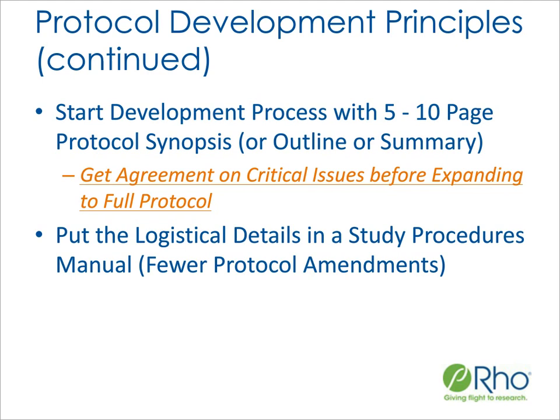As far as developing a protocol efficiently, and this is done by and large in the industry, when I started in the industry, people would just draft a protocol de novo, and so you were left with this 50 to 75 page document to edit right from the get-go. Fortunately, people have adopted this protocol synopsis approach, but some synopsis formats are better than others. If you can get an agreement on a 5 to 10 page protocol synopsis with the critical elements included, the protocol development ultimately becomes a word processing exercise. You're just taking the thinking that was put into the protocol synopsis and expanding it, so it's fairly simple.